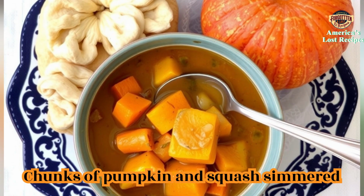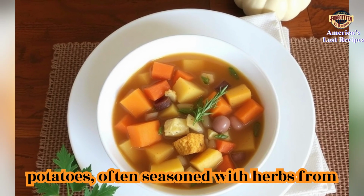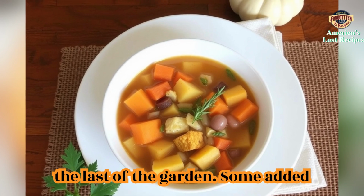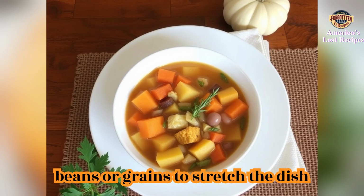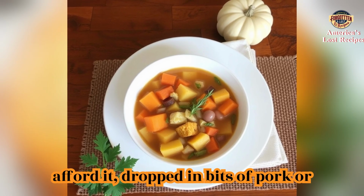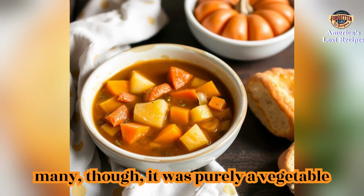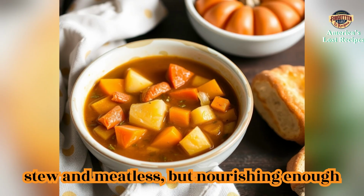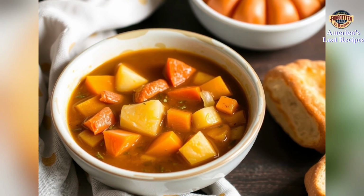Chunks of pumpkin and squash simmered slowly with onions, carrots, and potatoes, often seasoned with herbs from the last of the garden. Some added beans or grains to stretch the dish further, while others, when they could afford it, dropped in bits of pork or beef bones for richness. For many, though, it was purely a vegetable stew, meatless, but nourishing enough to fill a table of hungry farmhands.